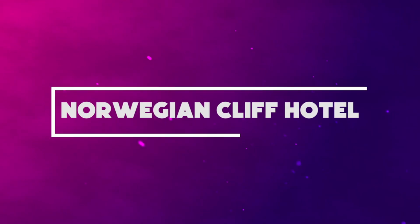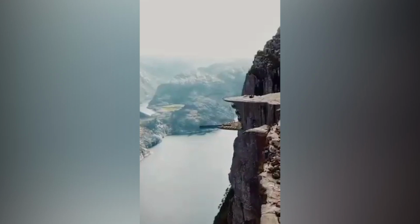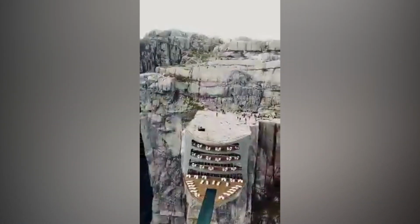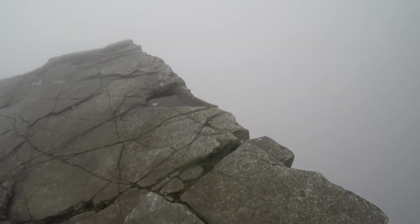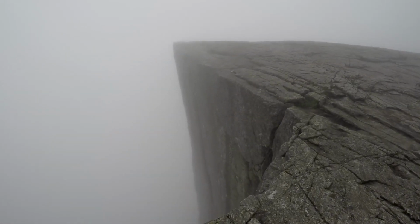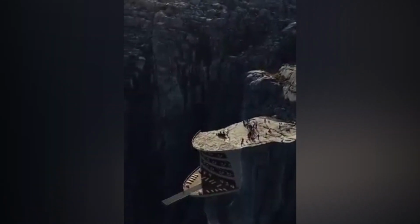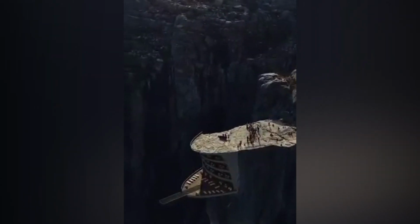Number 8. Norwegian Cliff Hotel. Imagine the thought of a pool up on a cliff extending meters beyond the top of a building, hovering out from a cliff and defying all gravity. It's beyond all imagination, right? Well, this will one day be a reality in Norway on Pulpit Rock. This pool will stand on a 1,982-foot cliff in the south of Norway and will be a popular tourist destination.